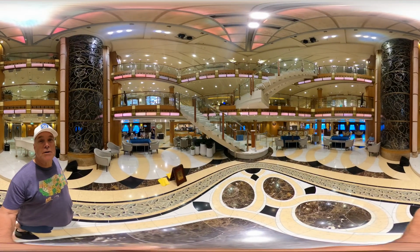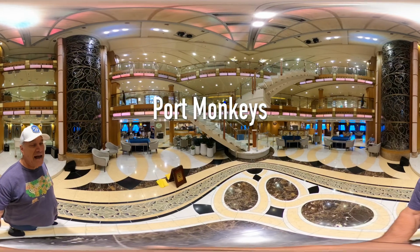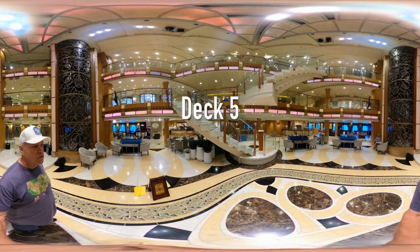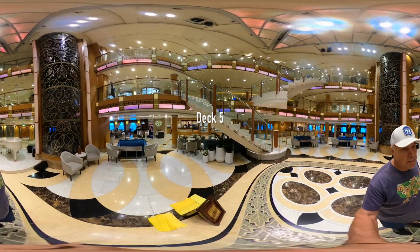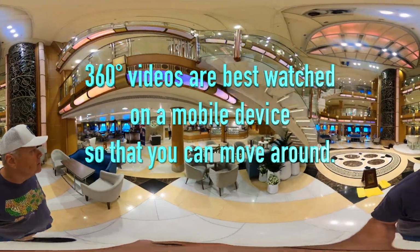And this video is being made in late September 2025, so it's after the dry dock of April and May. So I'll try to point out things that are new, along with just showing you the ship. This is Plaza Deck 5 and the Piazza.